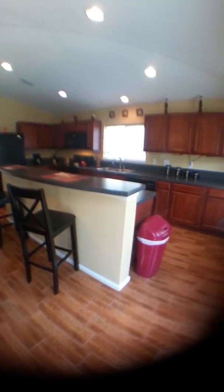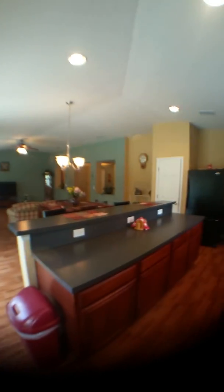But if you want the open concept, we have the complete open concept here where from the kitchen, you can still see everything, which is nice. Okay, and then let's go outside.